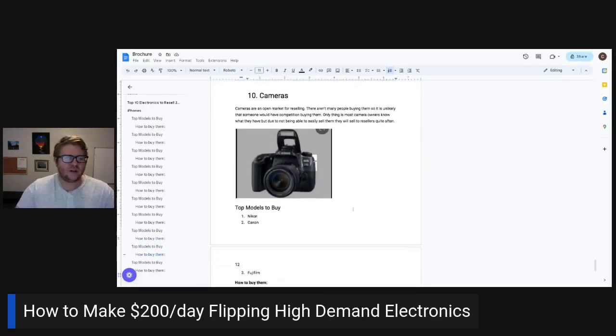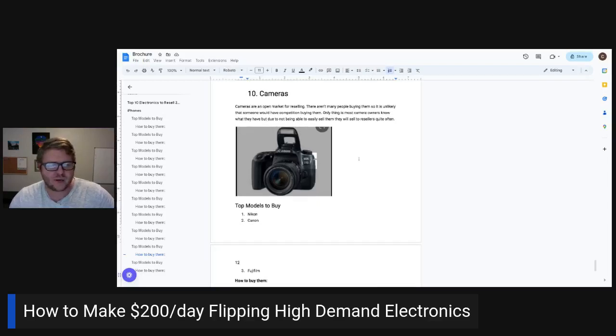And then the last one here, guys. This is number 10, cameras. Cameras are like an open market right now for reselling, very similar to the Oculus Quest and gaming consoles too. There's like nobody out there buying and reselling cameras. I got one guy in my program, all he does is resell cameras. He runs ads and he reaches out on Marketplace, and all he does is cameras. And he crushes it. So it's awesome.